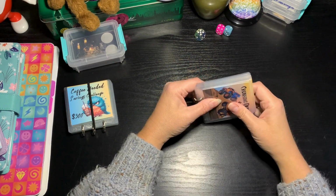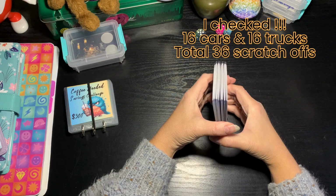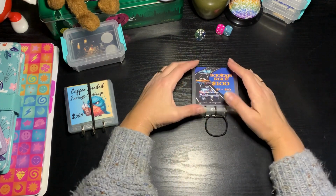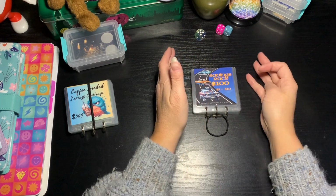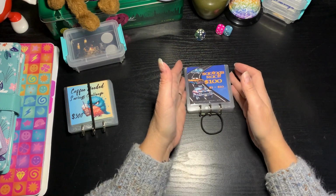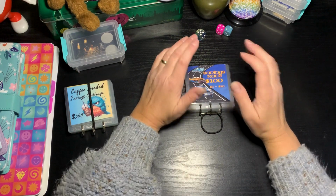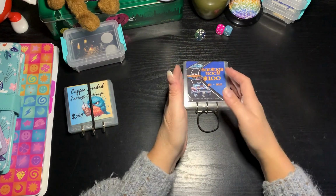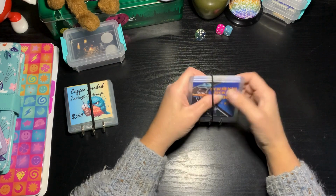Now, I do believe, I should have double checked. There is 18, I think. I can't remember. I should have looked that up before I videoed. I think there's around 18. There's a little bit more, I think. Oh, no. I think there's 17 vehicles. I think there's 17 or 18. I don't remember. Anyway, sorry about that. There's quite a few. So this one is a lot of fun, but it's different. It's slightly different than the norm.